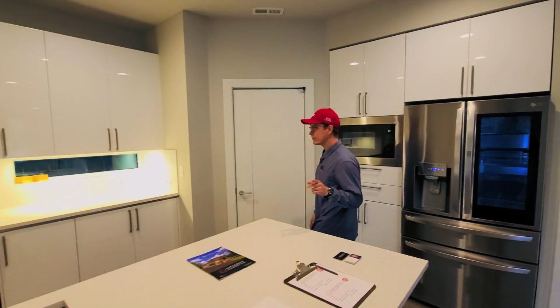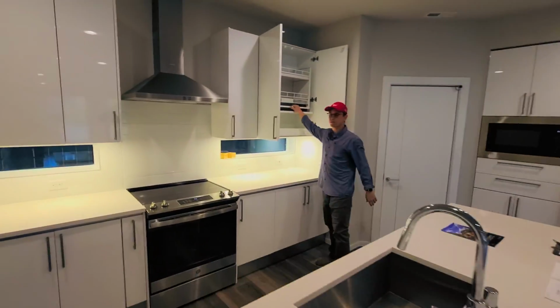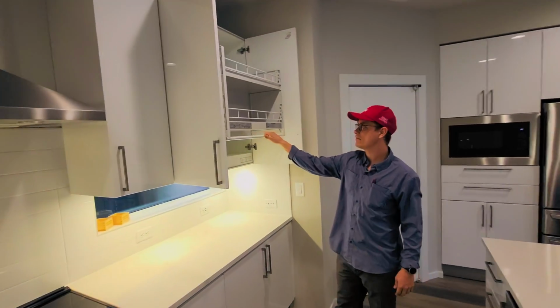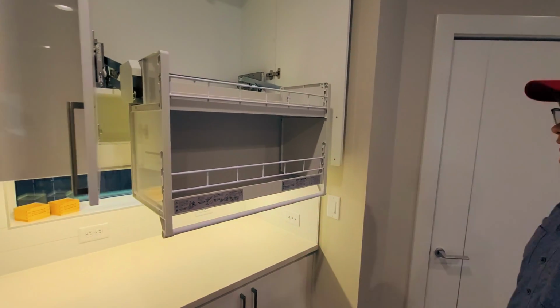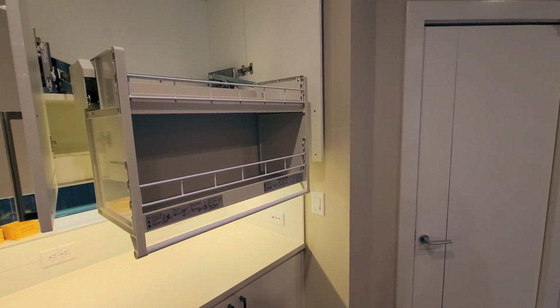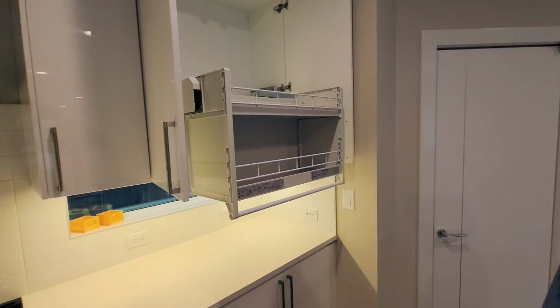Something cool that you probably haven't seen before. This has an easy hold down so you can access everything on the top shelf. I know in my house. Wow, that's cool. Okay. Do you know if a lot of Ichijos are making this? I believe this is standard in all of the new construction Ichijos. That's really cool. Okay. Yep.